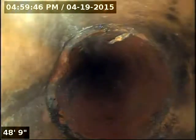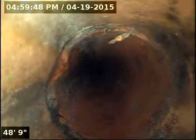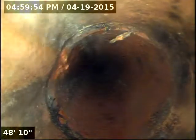And then how far does this go? We'll see as soon as I get to the end. We'll count. We'll see the footage marker. Oops. So right now we're at 55 feet.